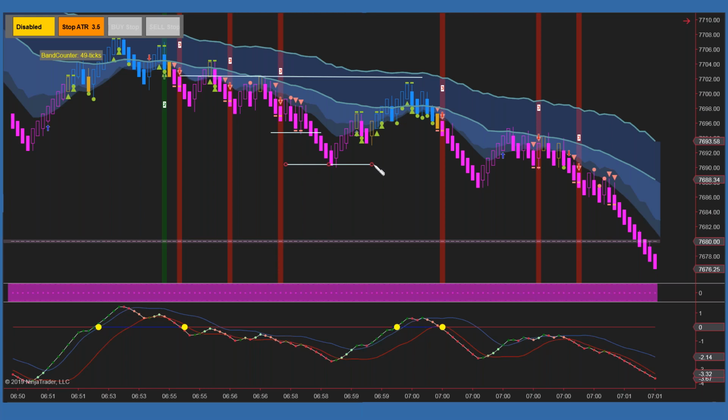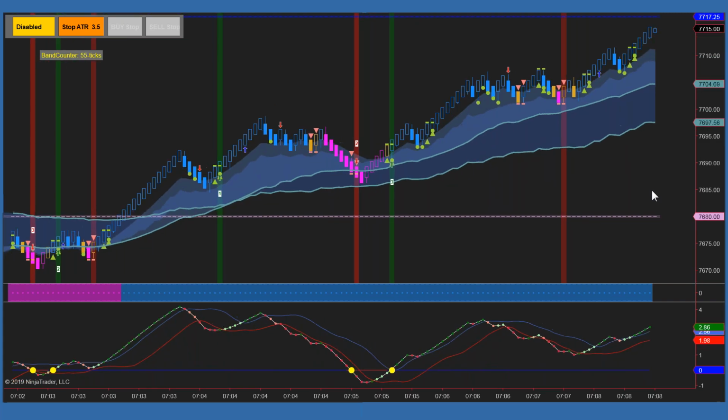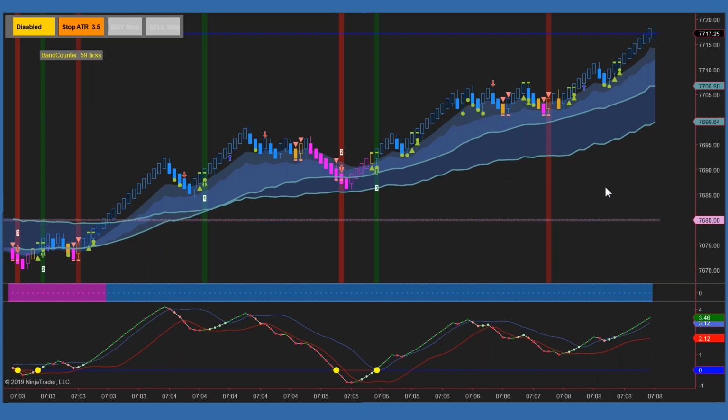Whereas taking profit on target, you got your target, great, you just wait for the next signal. Now, there's pros and cons for each, but like I said, I believe that if you're a smaller account trader, you'll probably be better served taking profit on target.